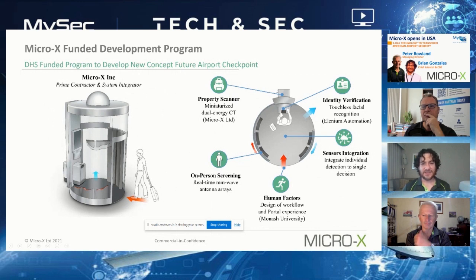And the hardware, all of the innovative technology for that miniaturized scanner, is going to be coming out of Adelaide. It's going to be building on the work that we've done in Adelaide, and it will be manufactured in Adelaide. And then together, we're partnering with other high technology companies, such as Alenium Automation, a Melbourne company, to do different components of this, to bring them all together.